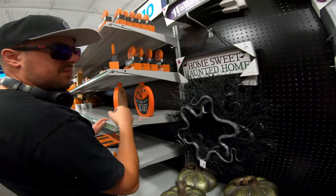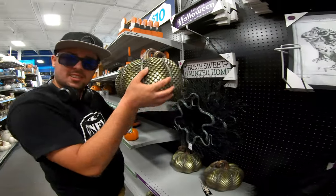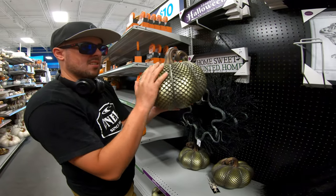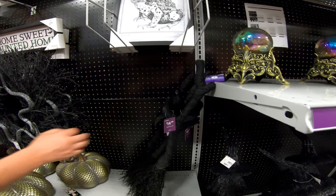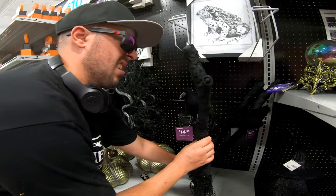Got these brooms right here, too. You should check those out. Oh, and it's a bigger one. And a bigger gold pumpkin. Look at that. That was nice. Yep. And then they got these brooms right here. You should pick one of these brooms up. It looks like it's got a... Oh, it doesn't have a button on it. But you should pick that up and look at it.